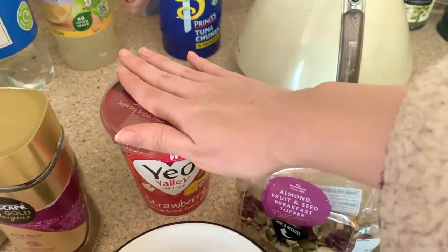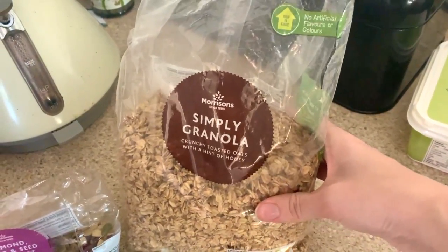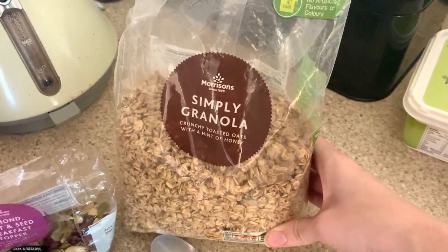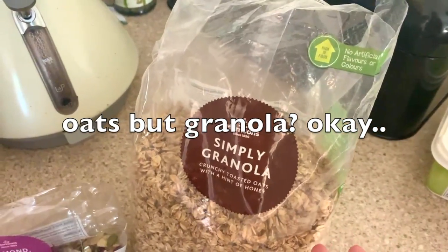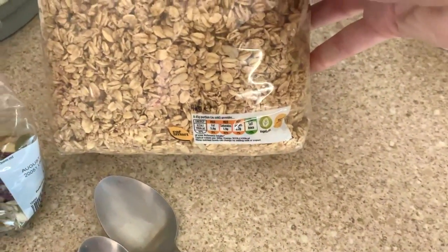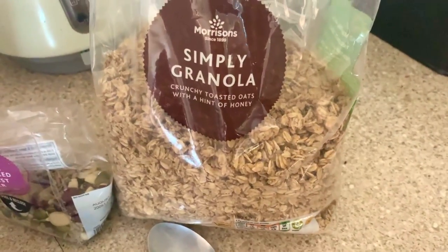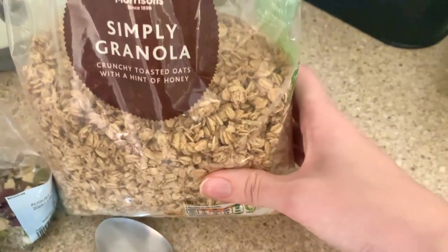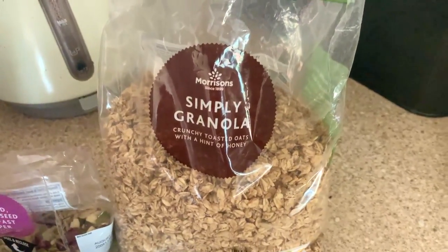So I'm gonna have some of that, and I'm gonna have some Simply granola, which is basically just oats, but granola. Just plain granola because it seems quite healthy, even though a lot of them are in the orange bracket, but it seems quite healthy because there's no chocolate in it or anything. So I'm eating that at the moment. My voice is gone, I'm so sorry.